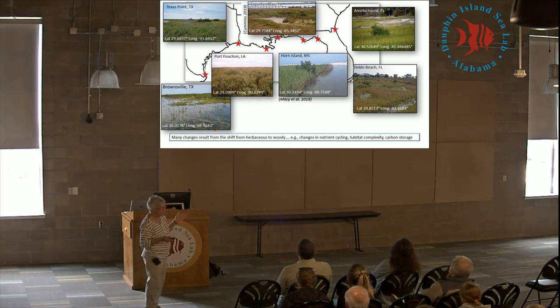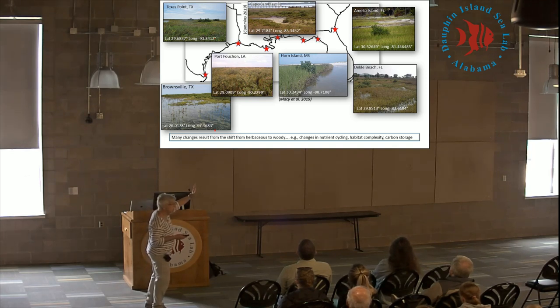Now, this is not just happening in Florida. This is happening all over the world, actually. Here are some pictures that I picked out. Up on the upper right-hand side is Amelia Island. This is four inlets north of the St. John's River in Florida. Your next inlet would be the St. Mary's River in Georgia.